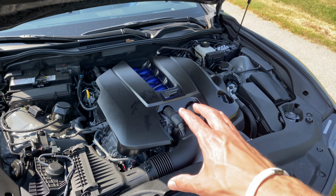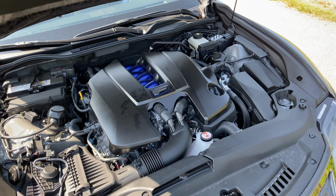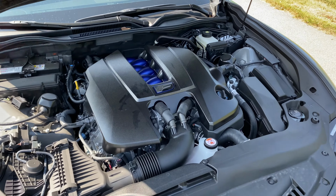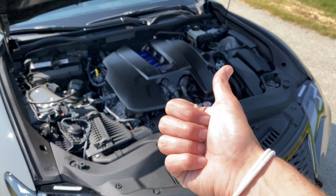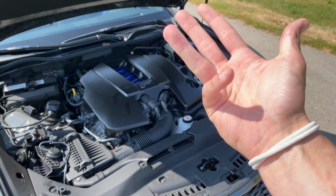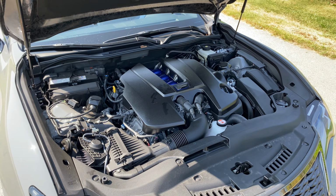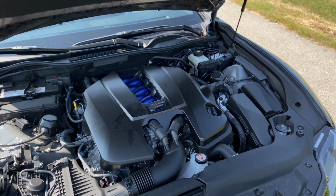That's the same tune and same power that you get in the base RCF. Maybe it would have been nice if they had squeaked it for a little bit more, but this is why you buy the car. You can't get a V8 in the M3, you can't get a V8 in the M4, you can't get it in the RS5, you can't get it in the C63 anymore. That's going to be a 4-cylinder. So if you want a V8, Lexus is the only name in the game now.